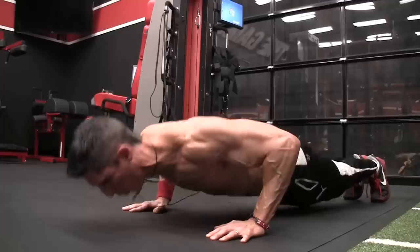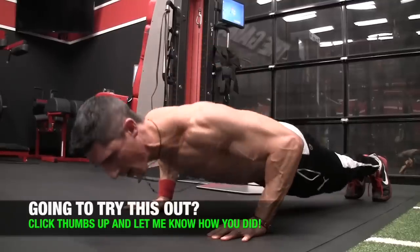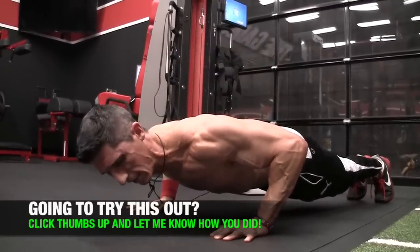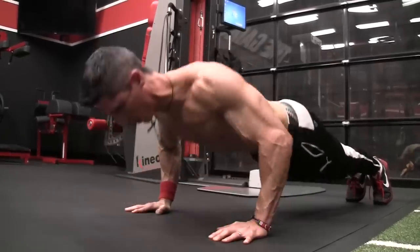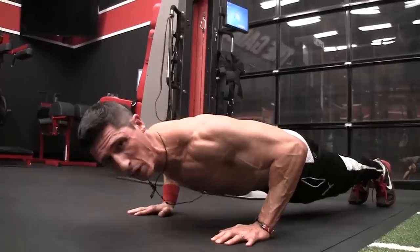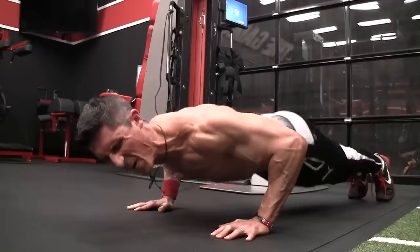Now I come up. 1, 2, 3, 4, 5. A 5-second hold here. That will be my 20 reps with 20 seconds of holding. And then finally, 1, 2, 3, 4, 5, and hold. 1, 2, 3, 4, and 5.